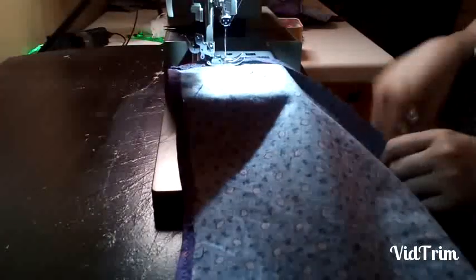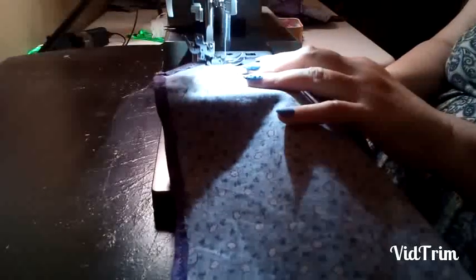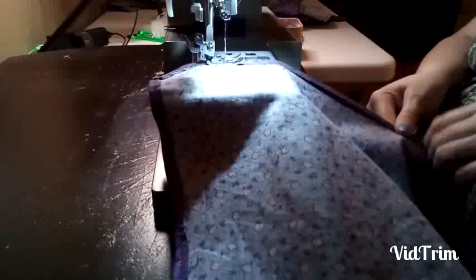Yeah, I could have done this different. I could have done the whole way around thingy, but I didn't want to, because I could have changed my mind on what stitch setting I wanted. But nope.